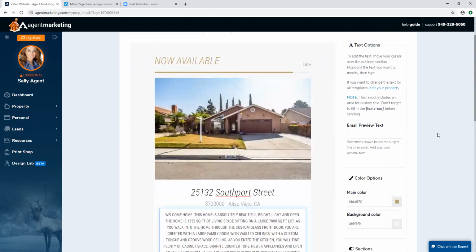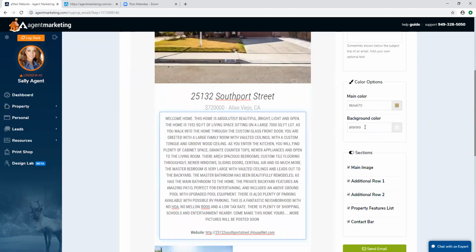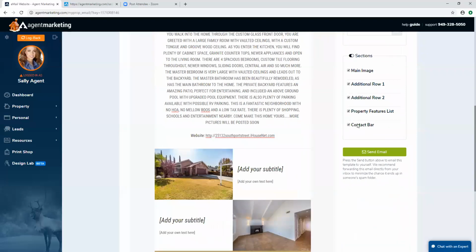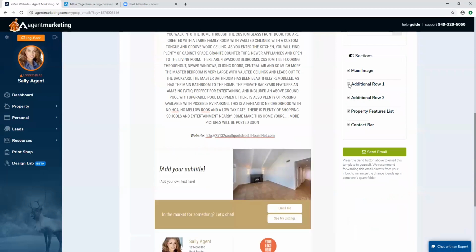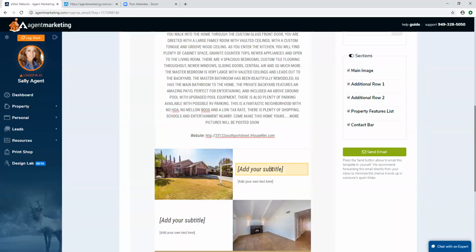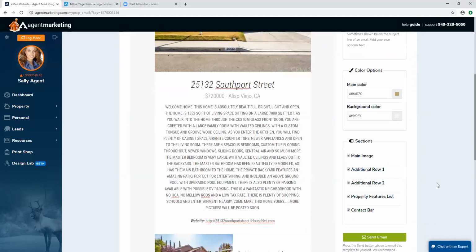You can also, over here on the right side, you'll see different options you have, like the main color and background color. You can change those with the color wheel. You can also choose to take some of the features off of this email. You have additional rows, property feature list, the contact bar. So that's the contact bar, but you can take it off. If you want those additional photos gone, you can take those off. You can add subtitles for these photos. If you want the main image gone, you can turn that off. As you can see, it'll just take it off for you so you can see what it looks like.